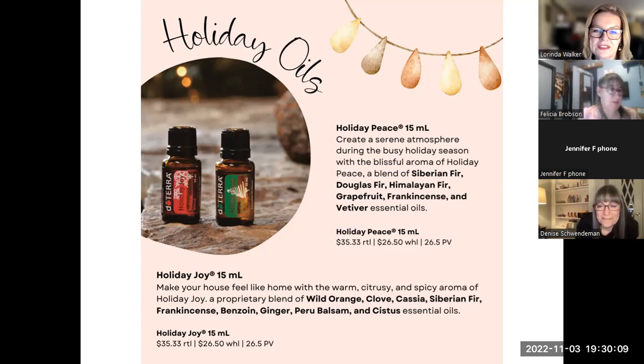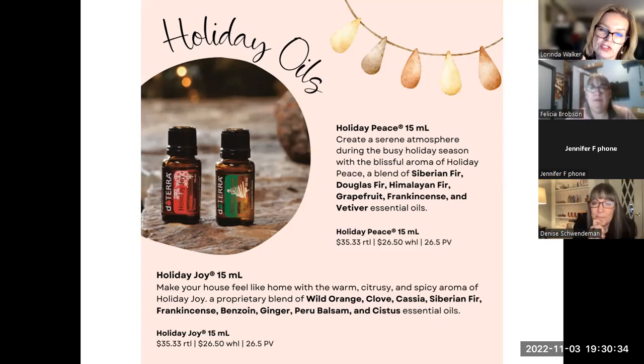So this is just a beautiful blend of Siberian fir. No, that's Holiday Peace. Actually, Holiday Peace is a close second. I really like Holiday Peace as well. So both of these are fantastic. They smell amazing. Holiday Joy has the wild orange, clove, cassia, Siberian fir, frankincense, benzoin, ginger, Peru balsam, and cistus. It's just warm, citrusy, spicy, it's beautiful. So you cannot go wrong with either one of these.